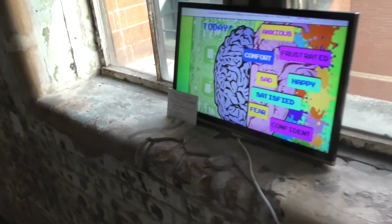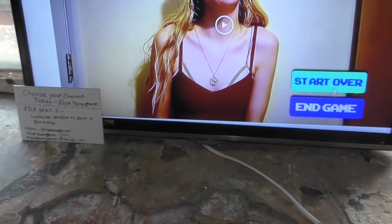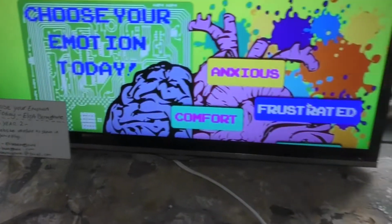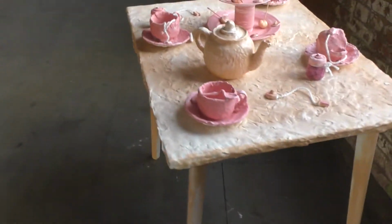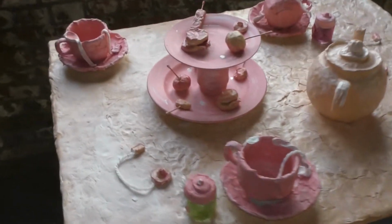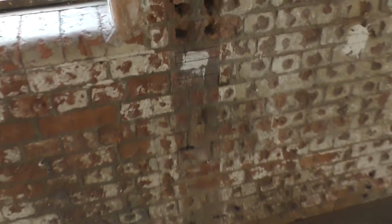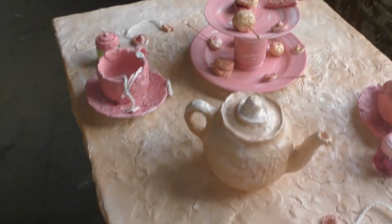Then we've got Anisa, and she did a bit about emotions. This is somebody's nice table. And there's a sign. And that's a Georgia May. And it's a nice table.